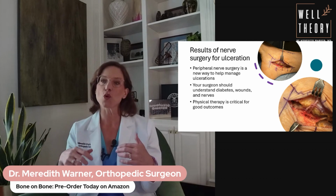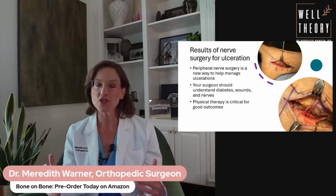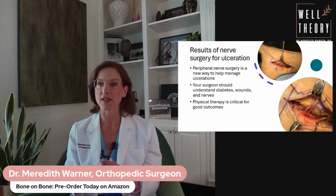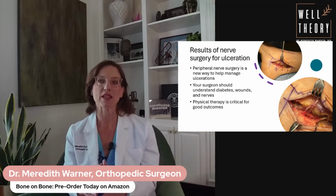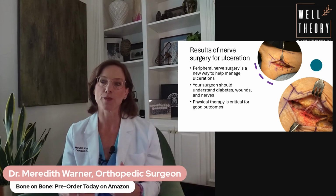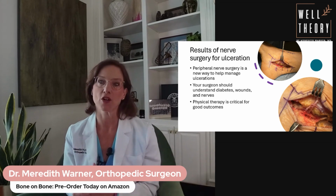So your surgeon or whoever is taking care of your feet and your diabetic foot wounds should be able to do all of this: peripheral nerve surgery, orthoplastics, electromyographic testing, physical therapy, etc., and also have a deep understanding of diabetes and be able to work with your primary care doctor. And then I think physical therapy is critical to good outcomes in people with diabetes and people with diabetic foot ulcers.